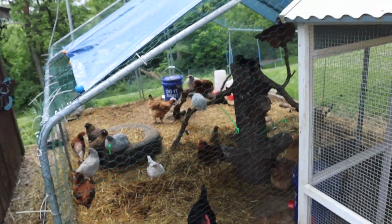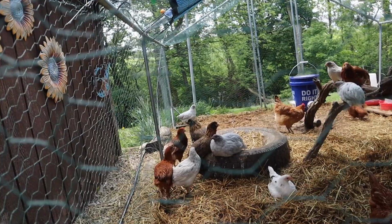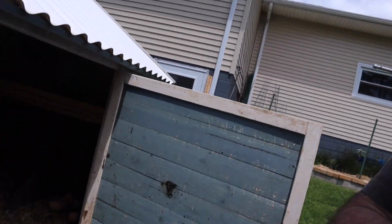Let's check on the chickens here real quick. Look at all those chickens. Man, we got a lot of chickens. Look, the teens are getting bigger. There go my adults. Everybody's looking happy. Got to get in there today. Feed, fresh water. Check on our eggs.